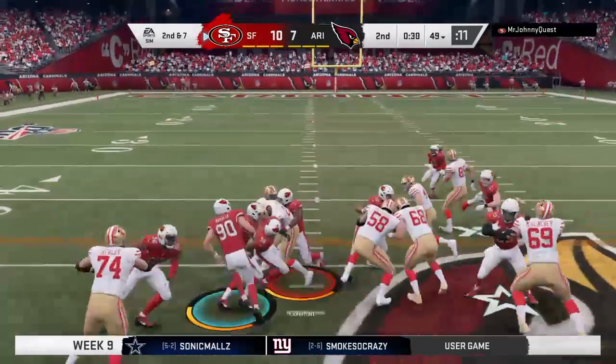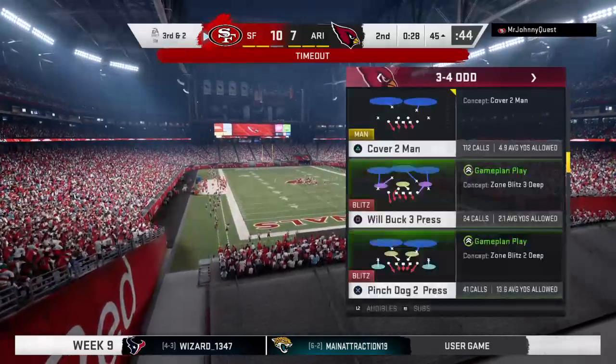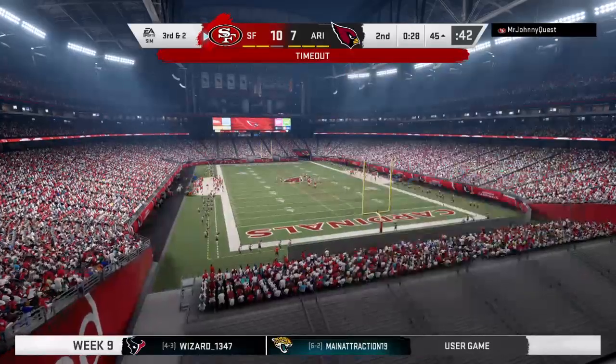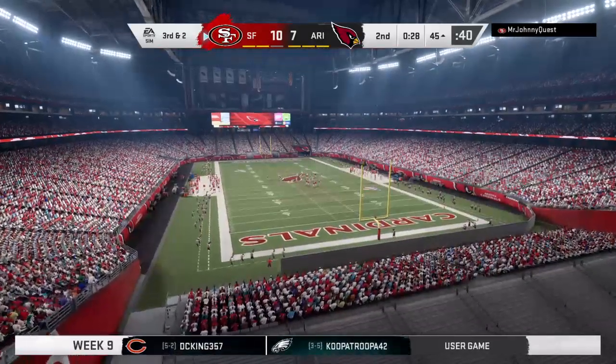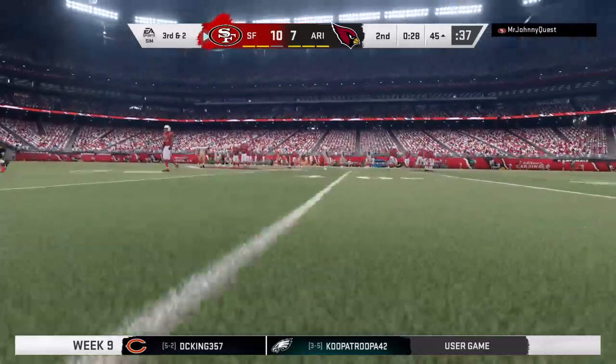Garoppolo going to hand this one to Coleman. And he'll get it across midfield and down into Cardinal territory. The 49ers now going to use the first of their timeouts as they stop it with 28 seconds to go in the first half of play.